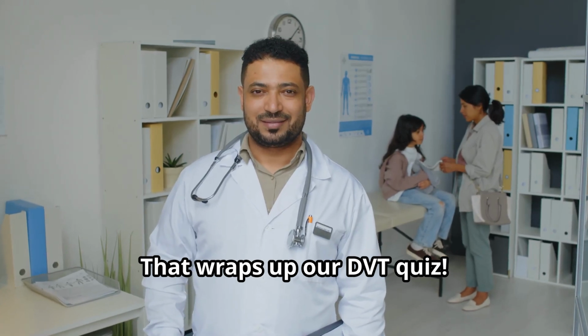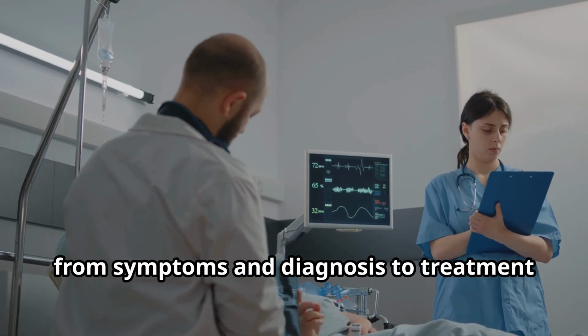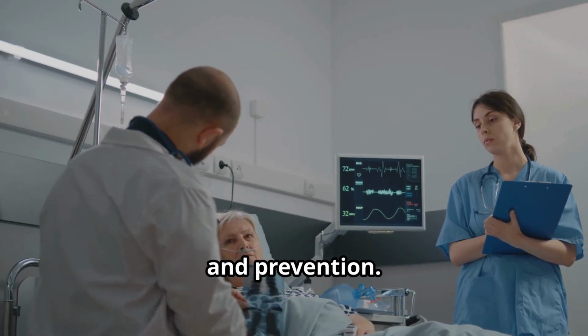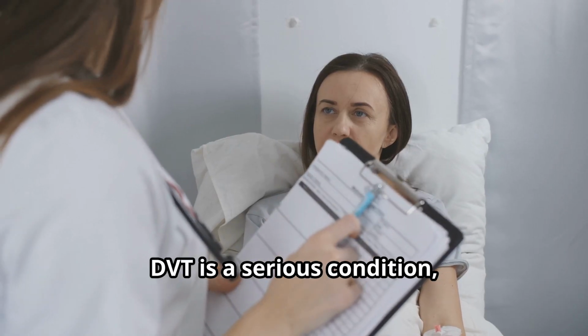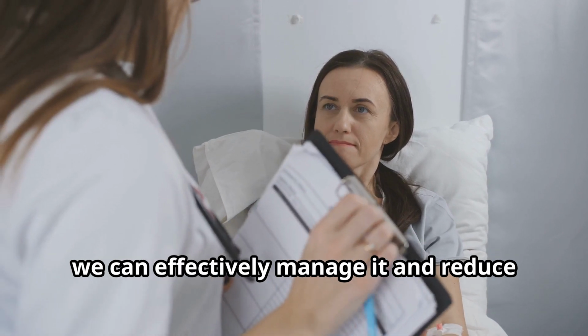That wraps up our DVT quiz. How did you score? Let us know in the comments. We covered a lot of ground today, from symptoms and diagnosis to treatment and prevention. Remember, DVT is a serious condition, but with awareness and early intervention, we can effectively manage it and reduce its impact.